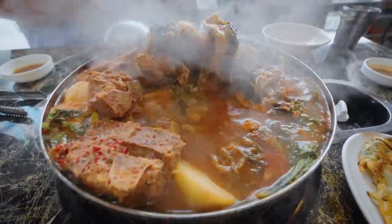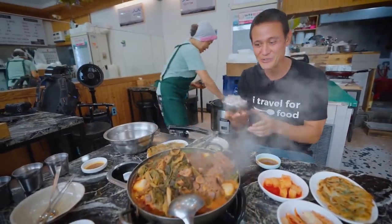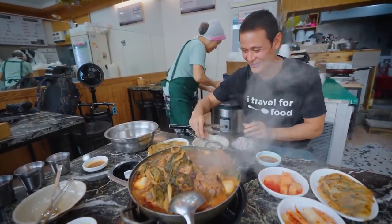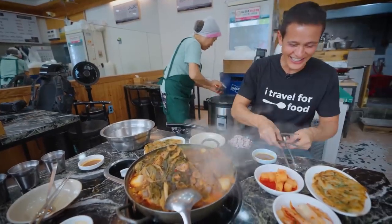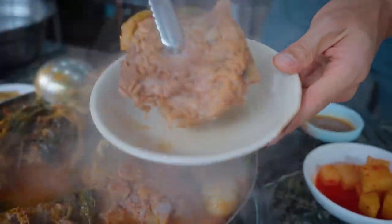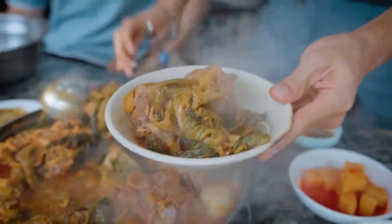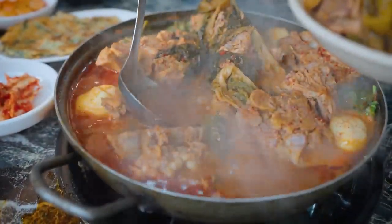I think it's been simmering for about 5 minutes. I think we're ready to eat. Kamsahamnida. Auntie has signaled that it's ready to eat. She's serving us the rice. Let's dig in. Oh, I'm so excited. Okay. Big backbone chunk here. Maybe the potatoes should cook a bit longer.